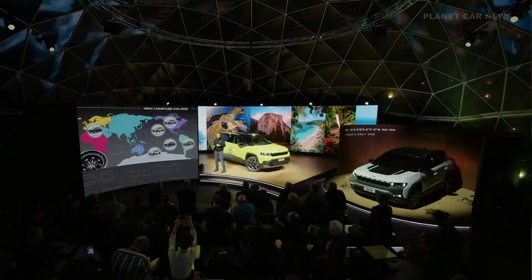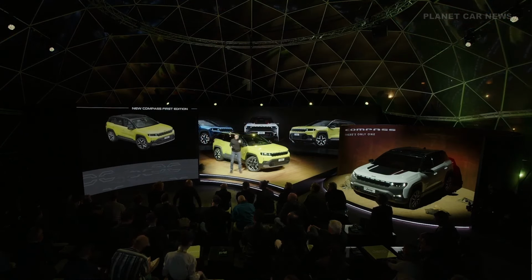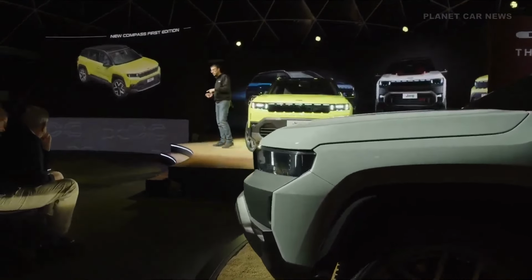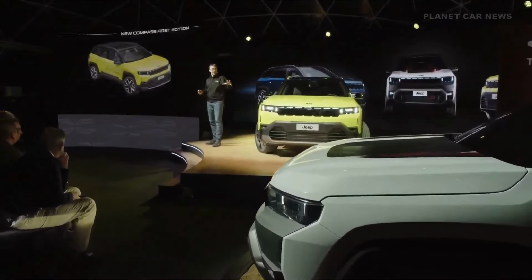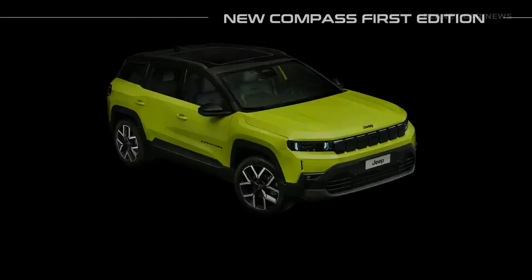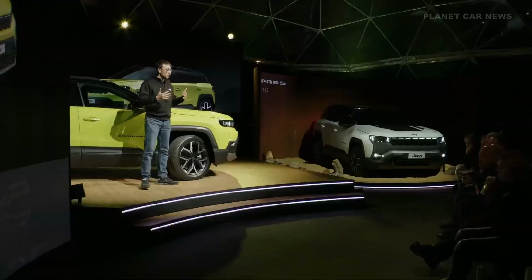And all these amazing attributes we've outlined so far will also define the first edition of the new Compass, which you see here, and will mark the introduction of the model in the market. This first edition is also meant to showcase all the product pillars we've mentioned so far, being able to deliver a true Jeep experience. To begin with, it will be available with a choice of 2 powertrains, both the hybrid and the BEV. And it will be very richly equipped, a sort of top trim.